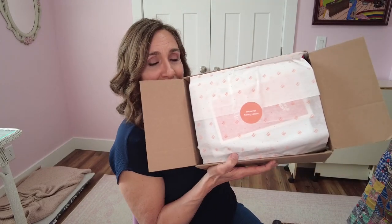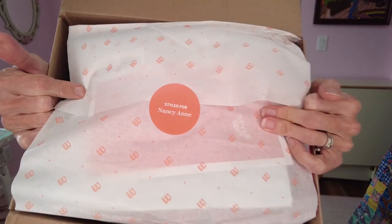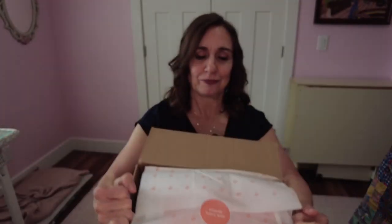Okay. So when you open up the box, it says your name, styled for Nancy Ann, and I'm sure I'll be running over some details on this as we go, you know, how it works when you order one. Let me get a little closer on that so you can see. So they actually have it personalized on the sticker. I think that's so cool.